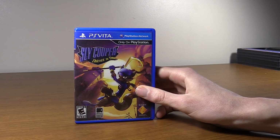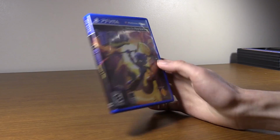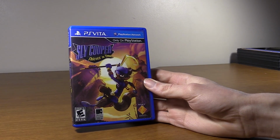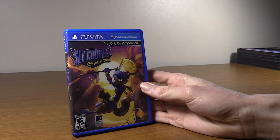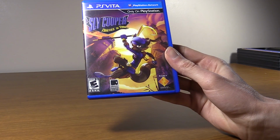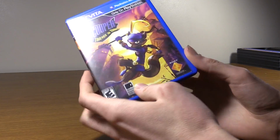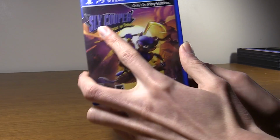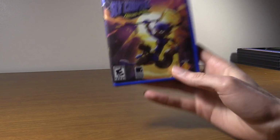Alright, so we're gonna start off with Sly Cooper Thieves in Time. I actually have this game on the PS3, and you can have crossplay on here. I think it was cross-buy as well, if I believe so. There were certain games where you basically buy it in one place, you buy it on the PS3, and then you get it on the Vita as well, which is really cool. And I love how small these game cases are. So we have Sly Cooper Thieves in Time, really fun game. Love it on the PS3 and the Vita as well.